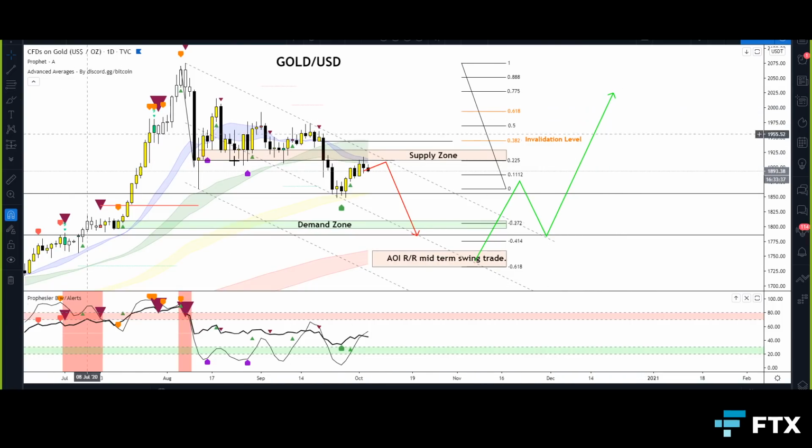And validation level for me for this setup is if we start trading back above the 382, right, which is the swing low here and the swing high here. So if we can come down to this, I'll be looking for longs in this range, ideally off the 200 daily moving average, but we also need to take into account this level. Alright, so that's my gold setup.